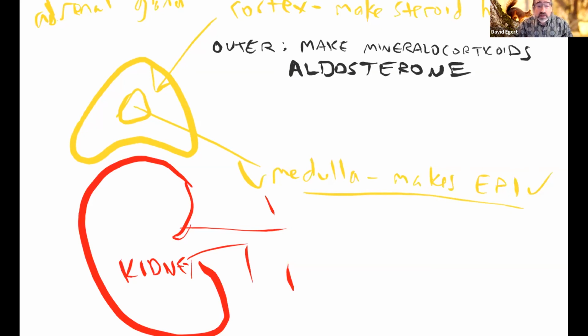Aldosterone, your old friend you've already met in the renin-angiotensin mechanism. Remember, that was part of the renin-angiotensin mechanism, releasing aldosterone to help maximize blood volume, ultimately, by keeping the salt in the body.